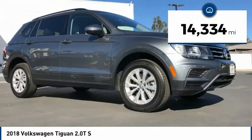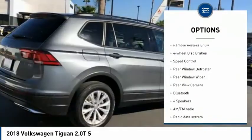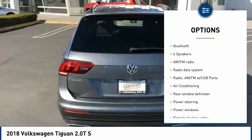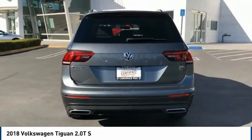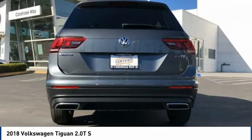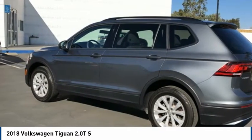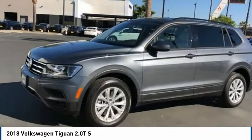Here are some of this vehicle's great options: electronic stability control, brake assist, traction control, remote keyless entry, four-wheel disc brakes, speed control, rear window defroster, rear window wiper, rear view camera, Bluetooth. If affordable style and reliability are what you're looking for, this vehicle couldn't be more perfect. Drive it today.